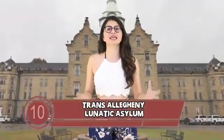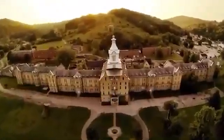Starting us off with number 10 is the Trans-Allegheny Lunatic Asylum. Located in West Virginia, the beautiful estate opened up in 1863 and was originally meant to house 250 people, but ended up housing close to 2,500. The asylum was problematic from day one. I mean, it had a separate wing just for black people. Either way, by 1881 it was disastrous.